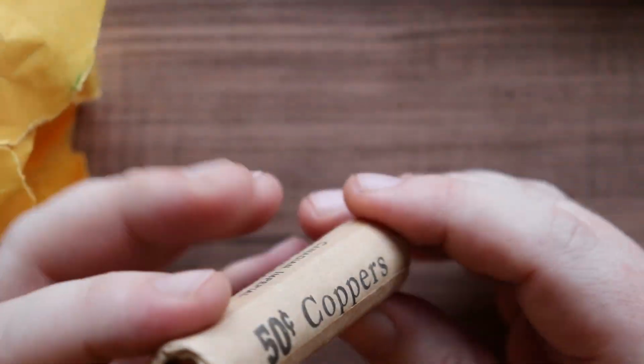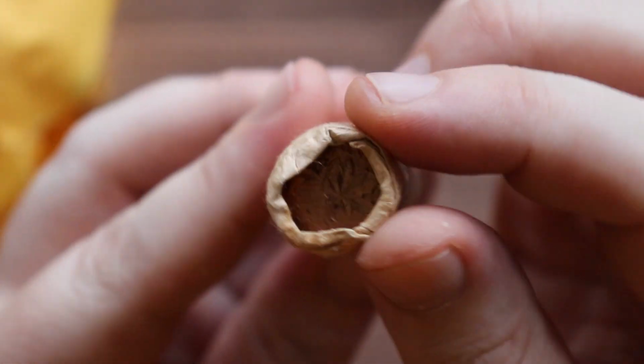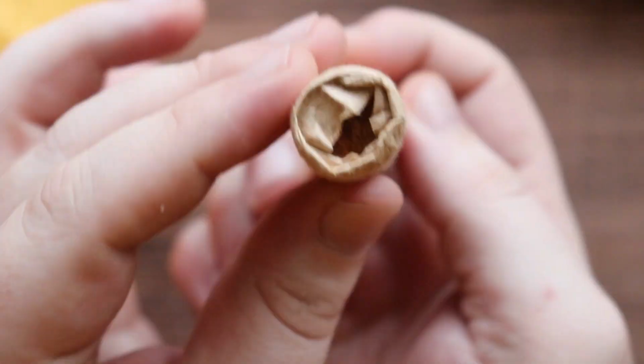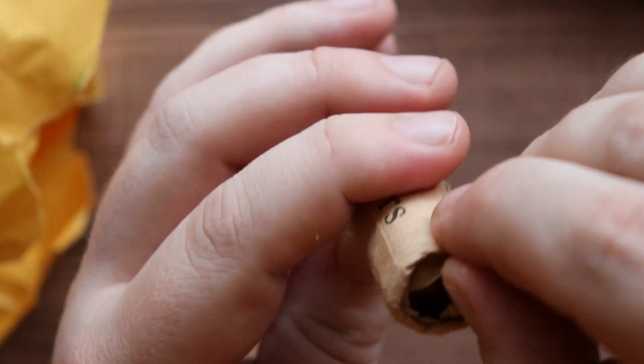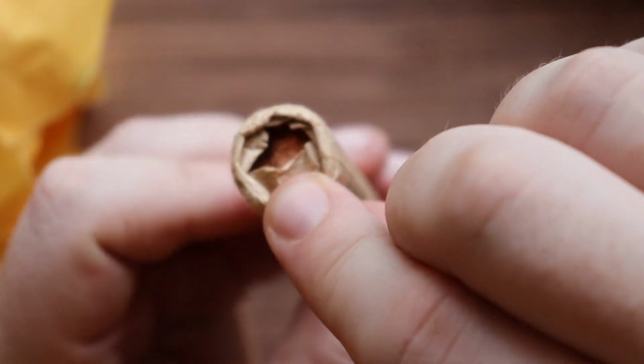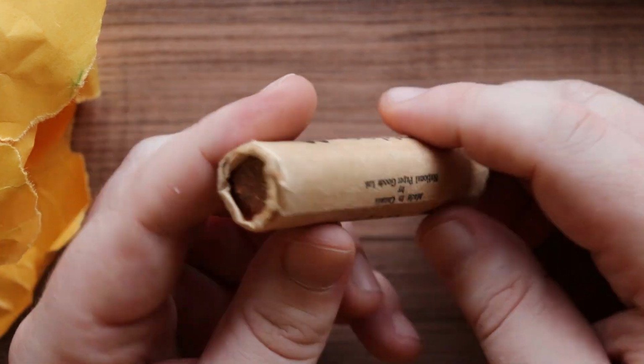Got some more coppers here. That is an interesting roll. 1974 is the date on that one. What can I see on this side? Can't really see anything. But that is an old, interesting roll. Canadian Bank of Commerce, I think that said.